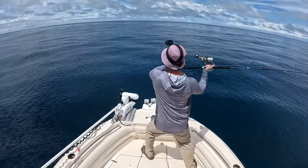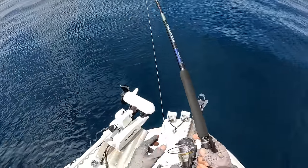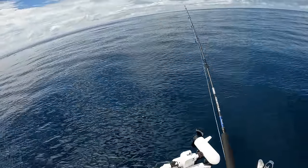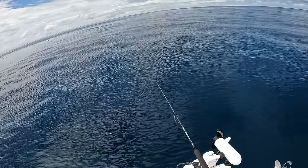Alrighty, some bait in the distance there. Try and get a cast in there just on the edge. Let's do a quick retrieve and see if we can get one to come follow it.